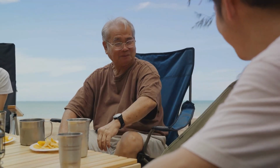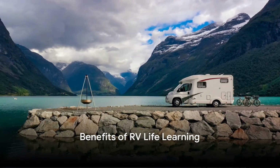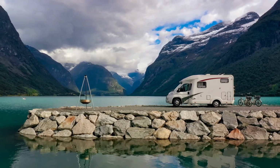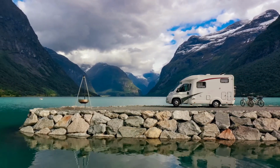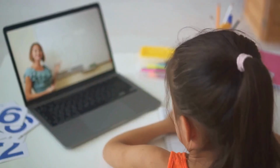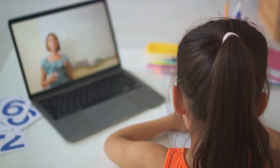from other families who are homeschooling on the road. The RV life learning also comes with several benefits. It provides hands-on learning opportunities as you explore museums, national parks, and historical sites. It offers flexibility, allowing for the tailoring of a child's education to their needs and interests.